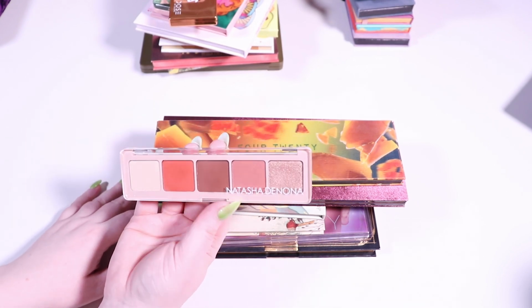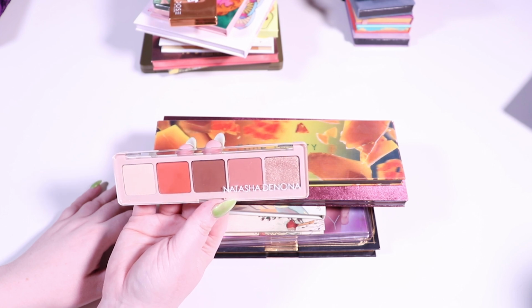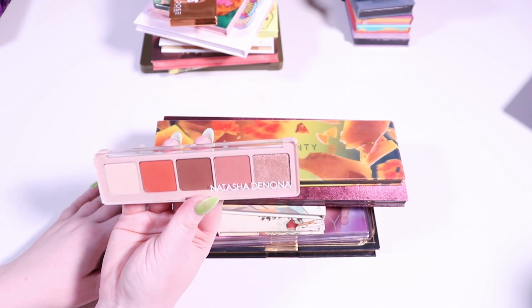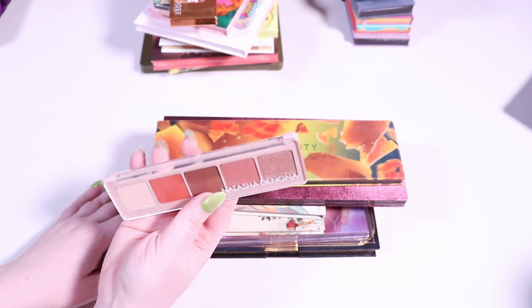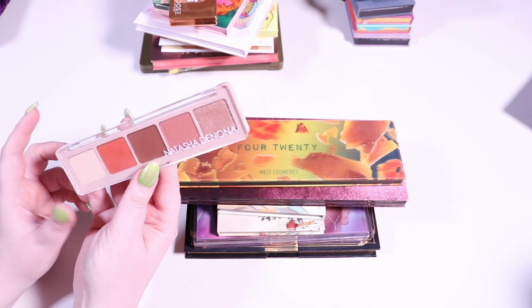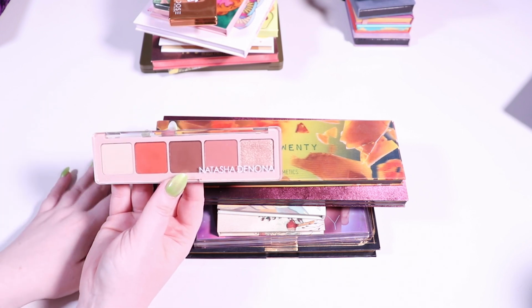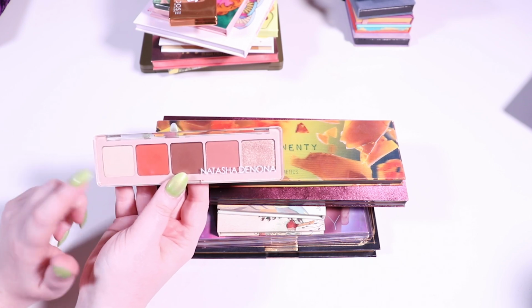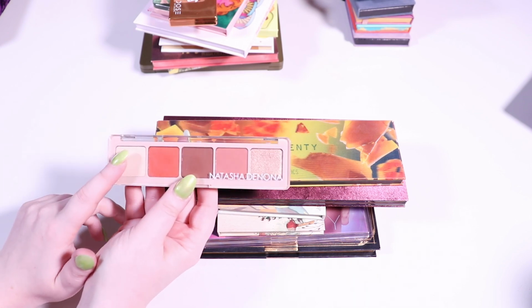I don't reach for it. I don't want to reach for it. It doesn't inspire me. I am going to declutter this. That's a weird thing for me to do because I do like it. I think it's gorgeous, but I'm not using it, so it needs to go to a home of somebody who is going to love it as it should be loved.